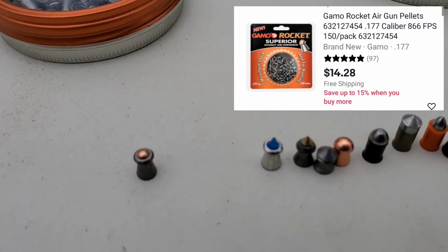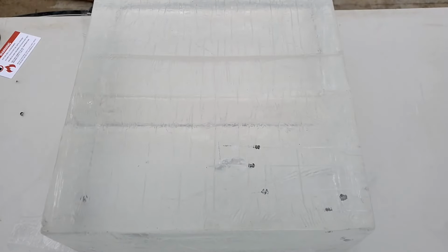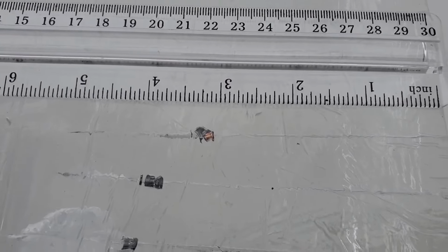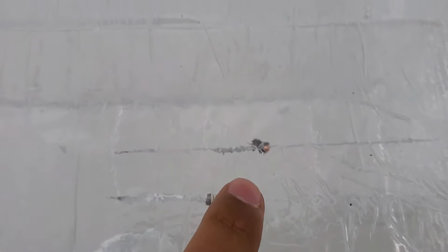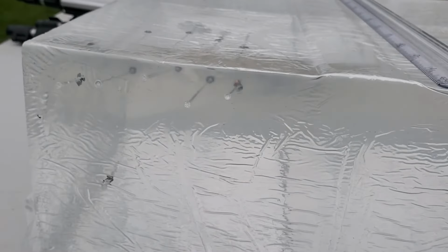Alright, next we got the Gamo rockets right here. Alright, you guys, so that was the Gamo rockets. They penetrated a little bit over 3 inches, like 3 1/4, and they didn't leave that big of a wound cavity. You guys can see it. It penetrated all the way over here, and then it bounced all the way back, but it didn't leave that big of a wound cavity like the Crossman hollow point. Let me show you guys different angles. This ballistic gel is pretty cool. You can see everything.